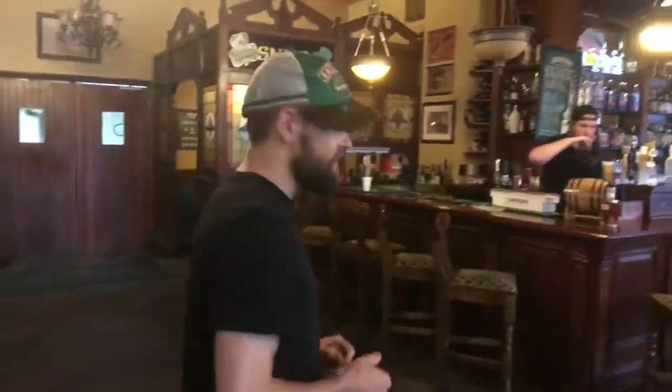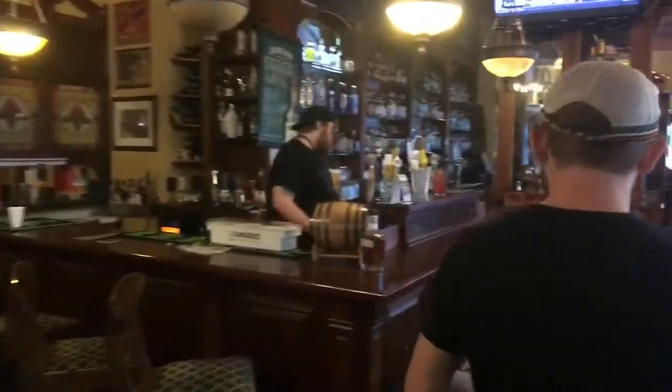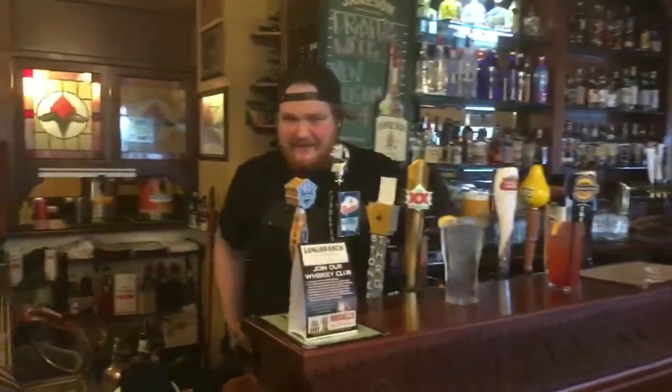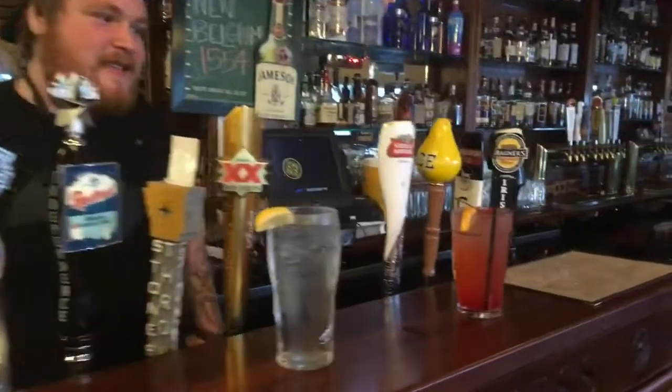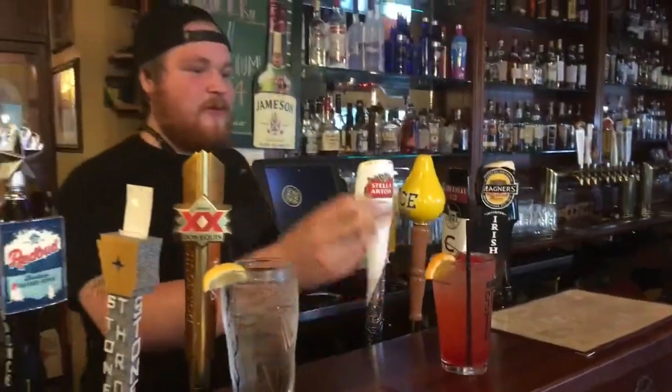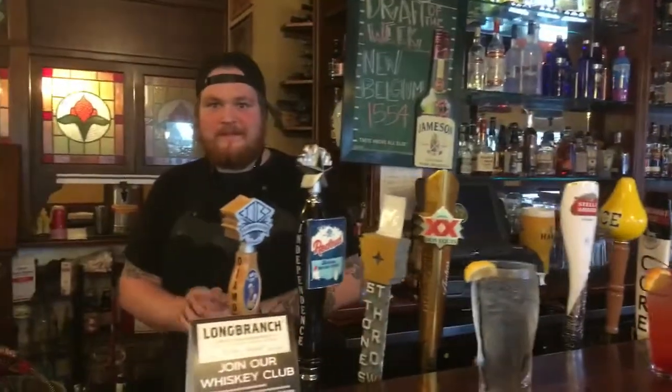Will you introduce us to our bartender? This is Jared. Hi, Jared. How y'all doing? Tell me more about the drink that you made me. This is a cherry lemonade with a little grenadine in there, topped off with an orange and some cherries. How long have you been a bartender? I've been a bartender up here for about a year now. I've been up here for two.